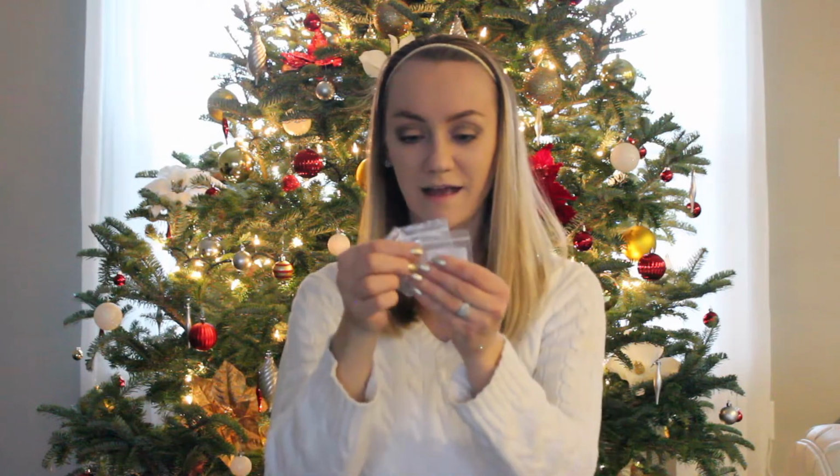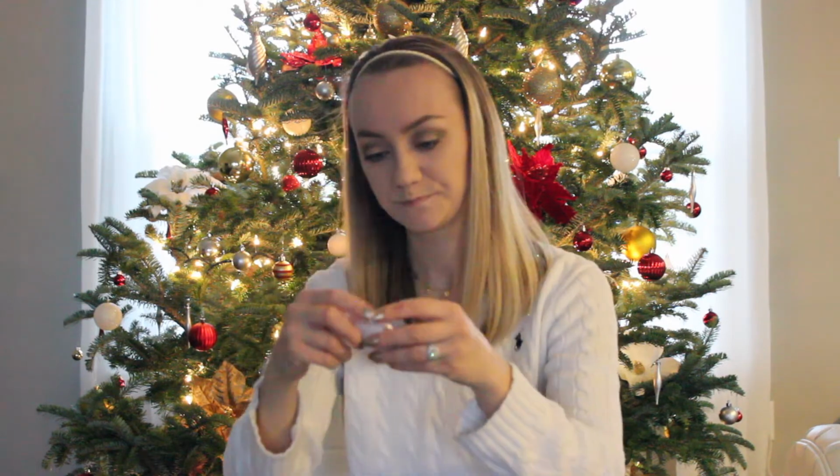He got me a set of 3 rings, and these are super cute too because you can wear them individually or you can wear them together.